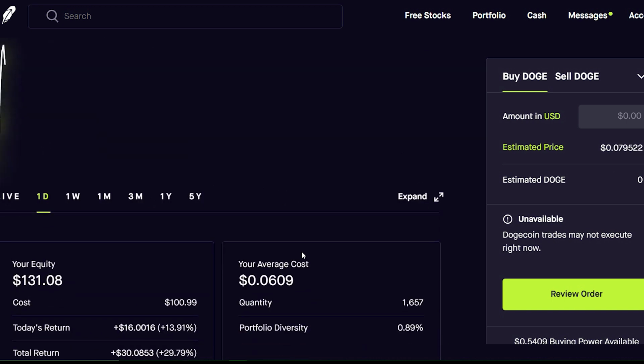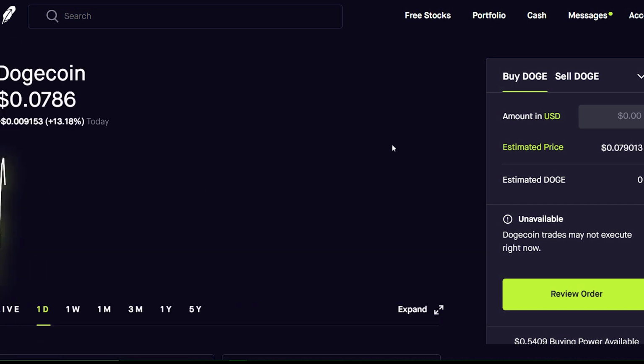Now if you're in a big cryptocurrency like Bitcoin, Ethereum, and you're in hundreds or thousands of dollars, then you're going to have to do a partial account transfer and mention that to TD Ameritrade when doing so. So there it goes, nice and easy.